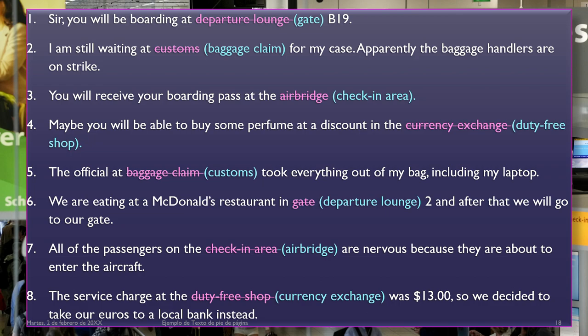Number three, you'll receive your boarding pass at the check-in area. Number four, maybe you'll be able to buy some perfume at a discount in the duty-free shop. Number five, the official at customs took everything out of my bag, including my laptop. Six, we are eating at the McDonald's restaurant in departure lounge two. And after that, we'll go to our gates.